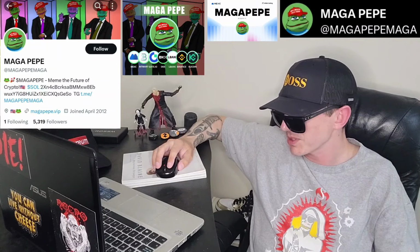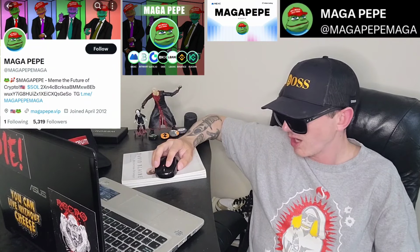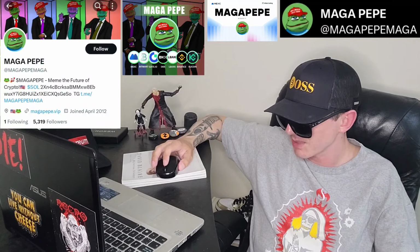Now it does say 0% tax if you're going to get this token off of a DEX. You probably won't have to worry about slippage.